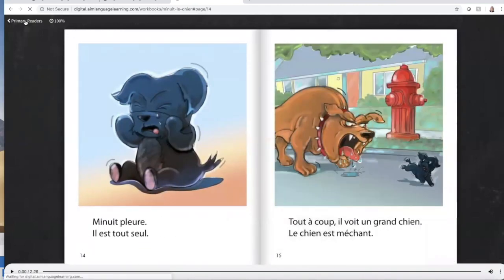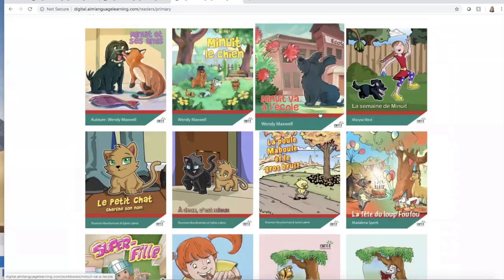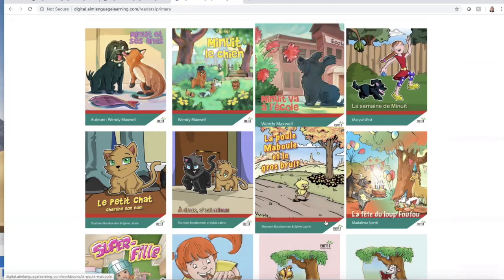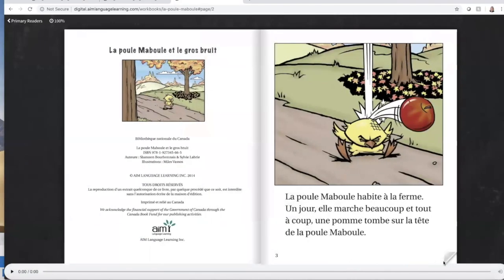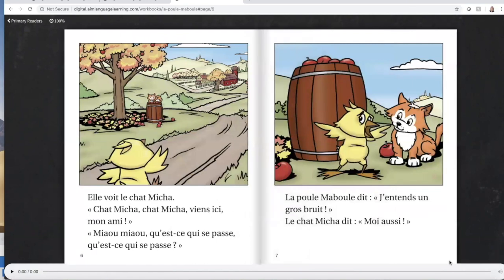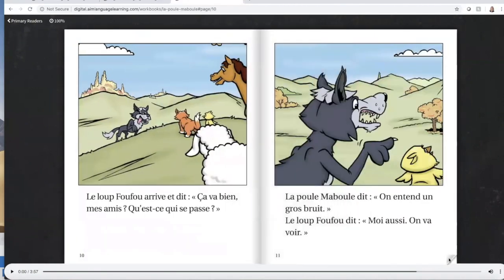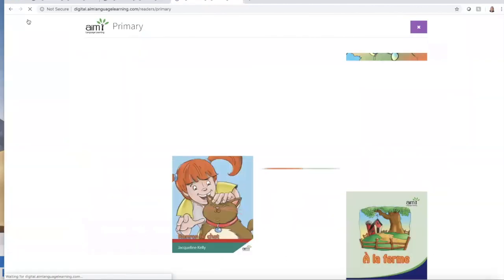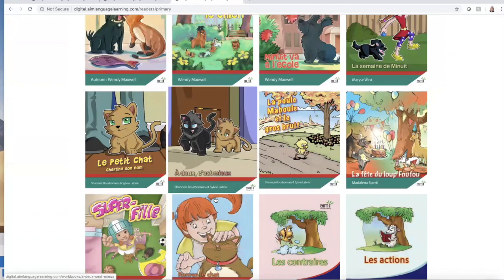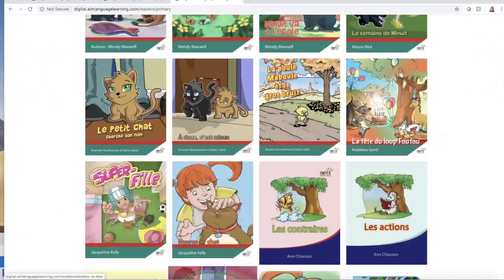And then we have some other more challenging ones that are even more appropriate to be read by the teacher to the students, such as La Poule Ma Boule et Le Gros Bruit. Again, later primary students, late grade 1, grade 2, certainly grade 3, could read these stories. So this is what the primary readers look like, and we have a fairly nice variety of them here.